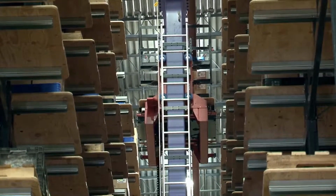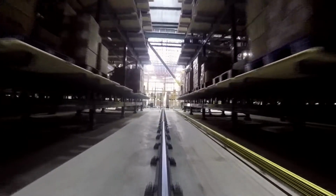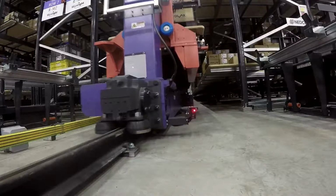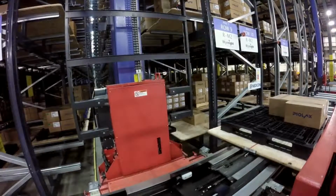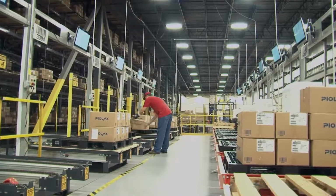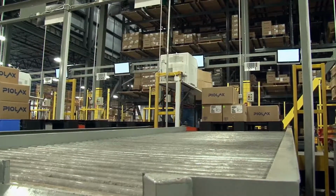Since moving to this new facility, Piolax appreciates the improved handling, productivity gains, and labor savings that the Daifuku Wynright systems have brought to its distribution operations. This system has a throughput of 100 pallets an hour. So with that being said, we are now able to pick a full day's load with 2 pickers on our picking deck per shift rather than the 3, 4, or 5 that we had in our previous facility.